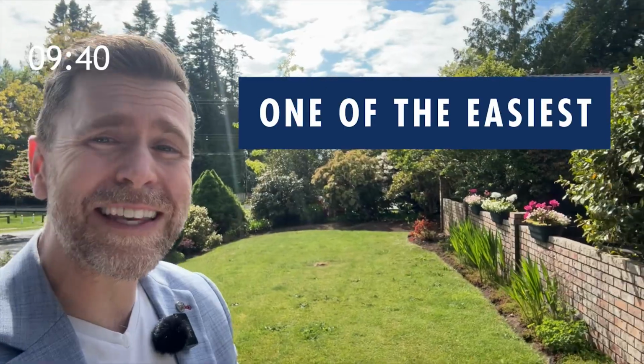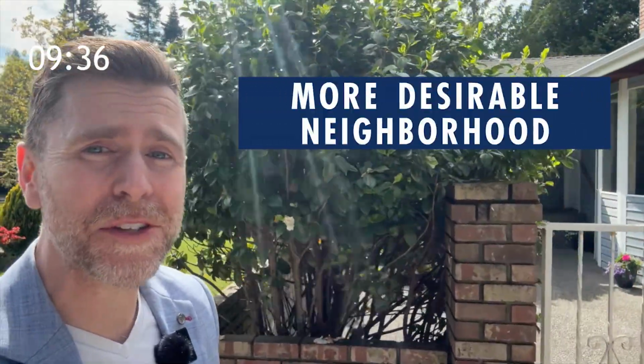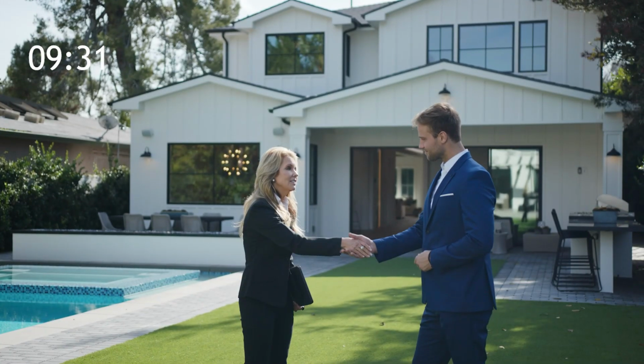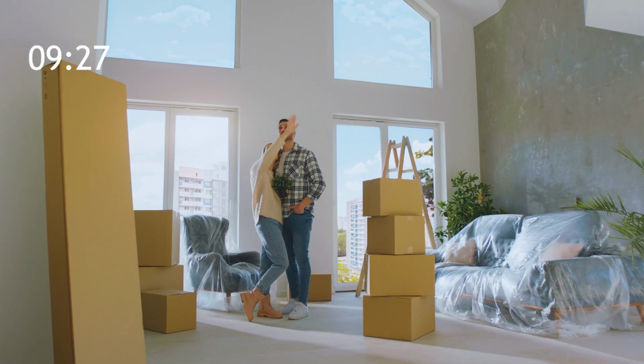And if you're not paying attention, you could be missing out on one of the easiest, most accessible ways to live in one of the most desirable neighborhoods in the area. Because while everyone is chasing multi-story homes, savvy buyers are scooping up hidden gems just like these, and they're not sticking around for very long.